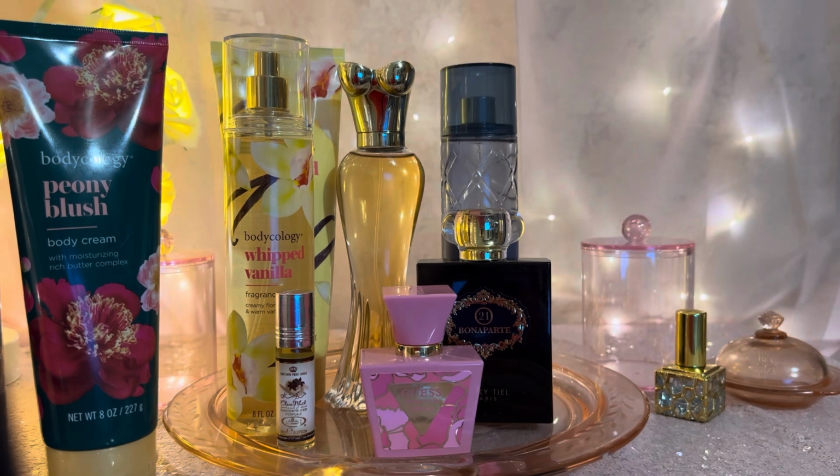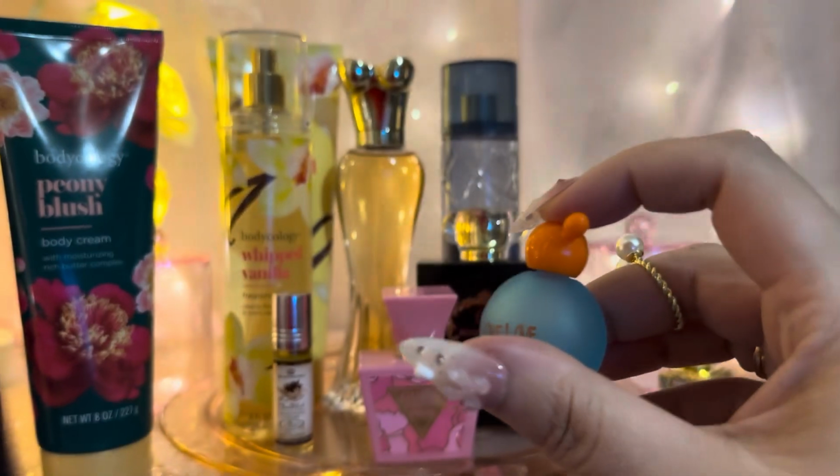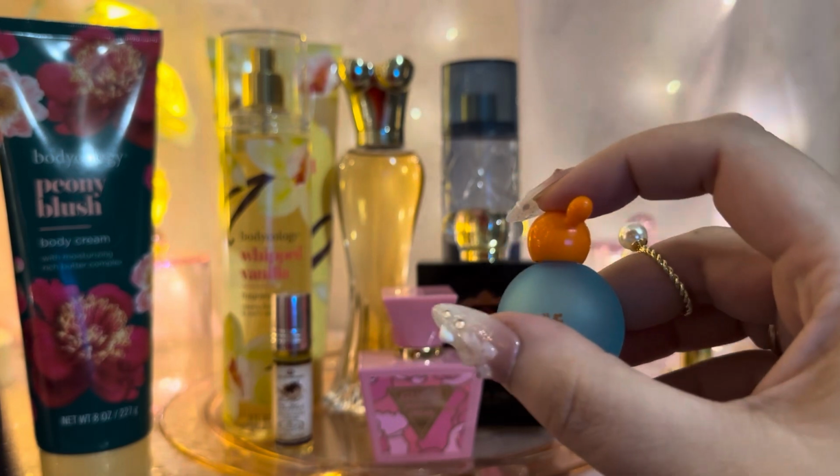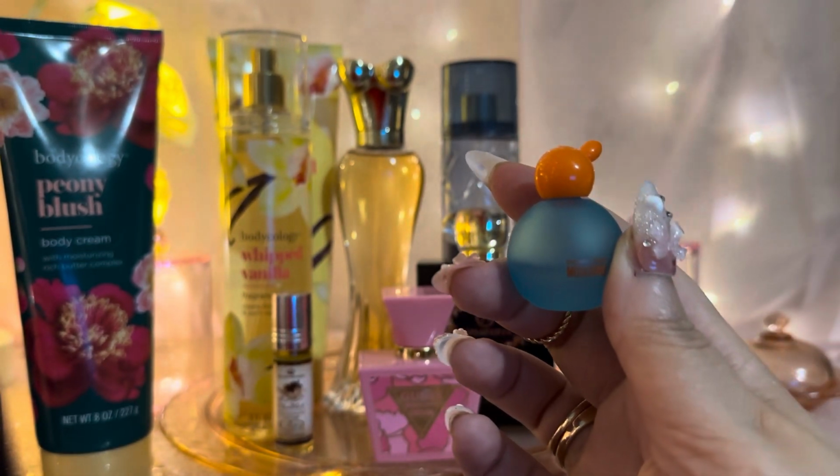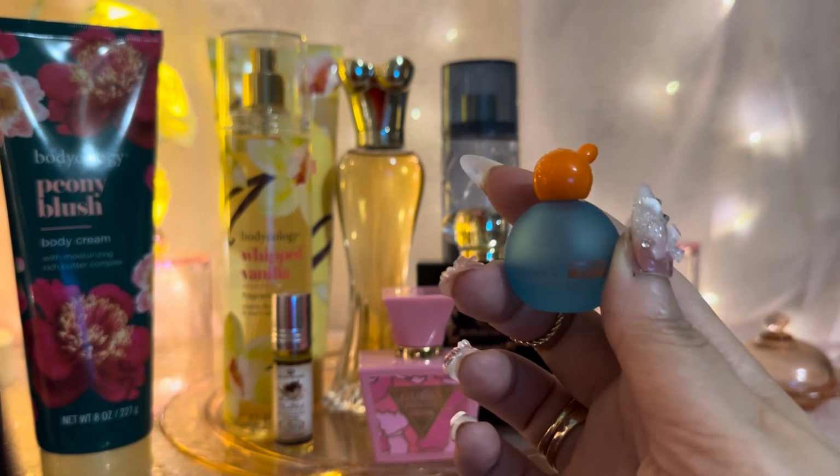Another option to do is Victoria's Secret for body sprays, because they also run a lot of sales, and they have some pretty decent sprays that I like. And my one other option is this little guy. It's a freshie. So if you can't get to Bath & Body Works, you can get this on Amazon for, I think, about $9.